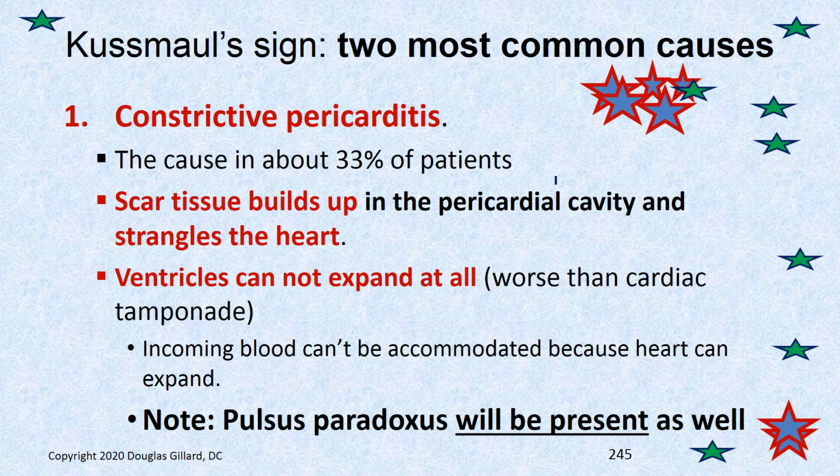What are the two most... Ooh, this has been asked a lot, hasn't it, all these stars? What are the two most common causes of constrictive pericarditis? What are the two most common causes of Kussmaul sign?